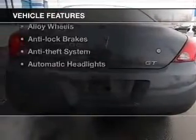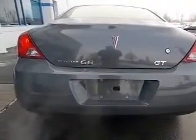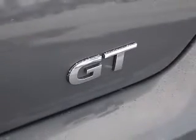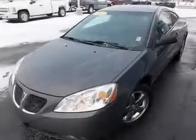smart choice. Plus, enjoy these notable features that are included in this vehicle: keyless entry, leather seats, power windows, cruise control, an AM/FM stereo, power mirrors, an alarm system.